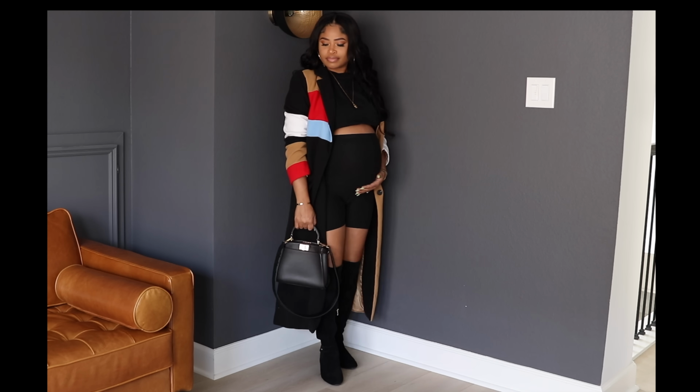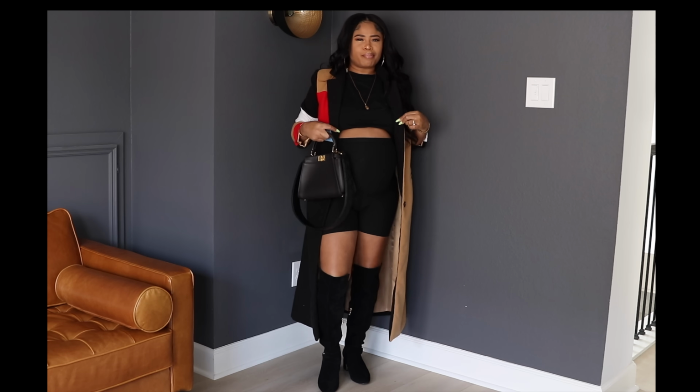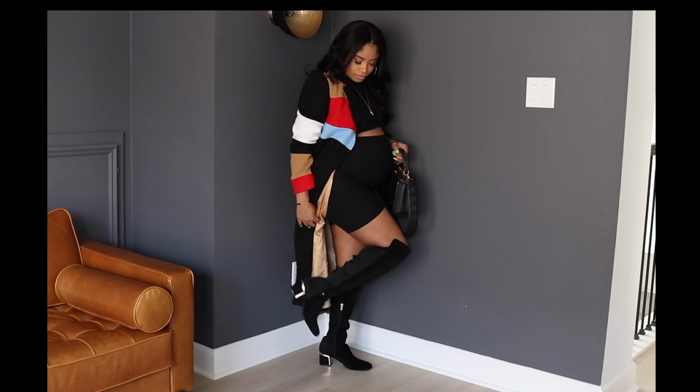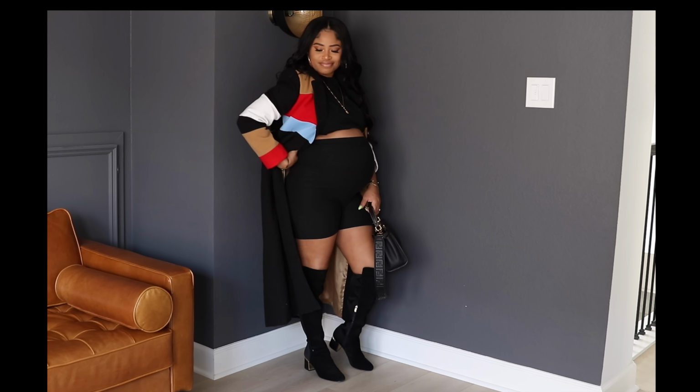I put on this color block coat for a little razzle-dazzle, you know, just to amp it up a notch. And this is from Boohoo, I believe. My little peekaboo bag, and then some over-the-knee boots just to bring the proportions up, make this more fall appropriate.